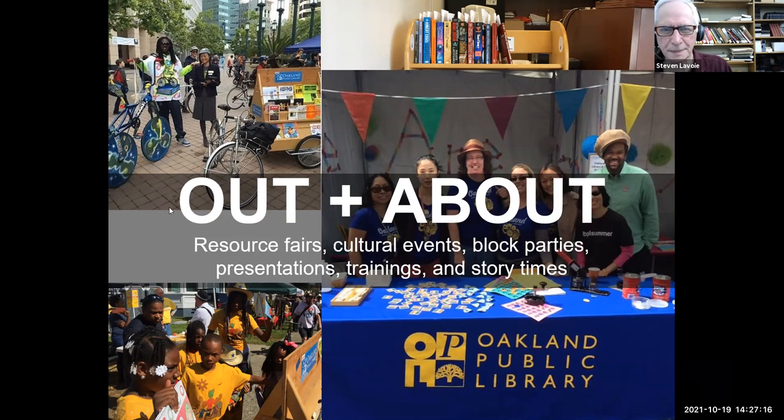And up in the picture you'll see in the upper left-hand corner, that woman is named Mana Tominaga. She's my boss, and she's brought our bike library down to City Hall, to Frank Ogawa Plaza, for some kind of event, along with another one of our library aides who helps with our bike program. We have a bike program out in East Oakland at 81st Avenue.